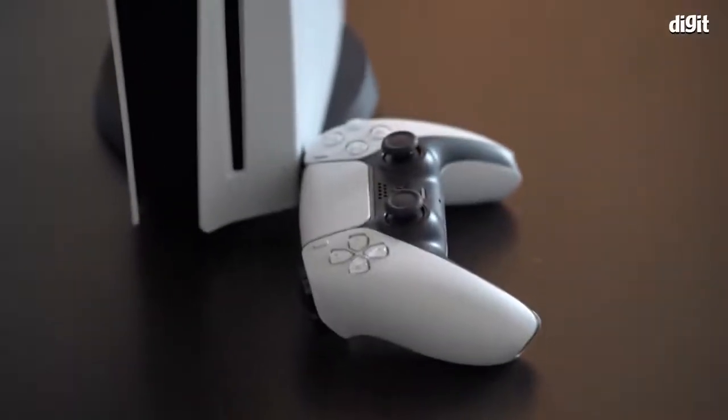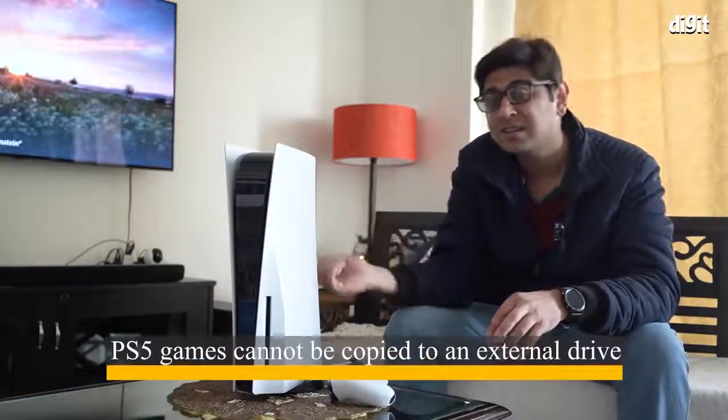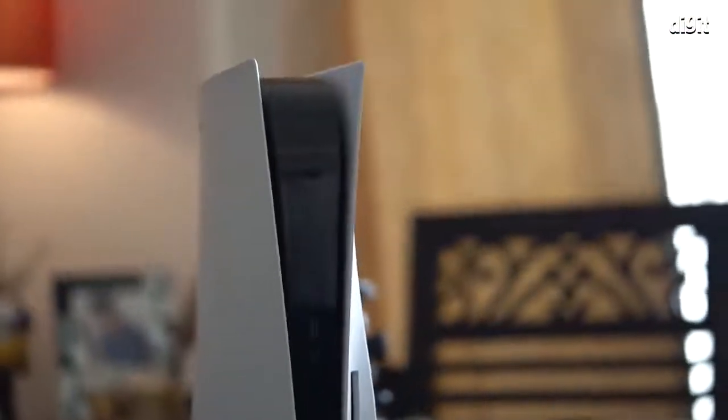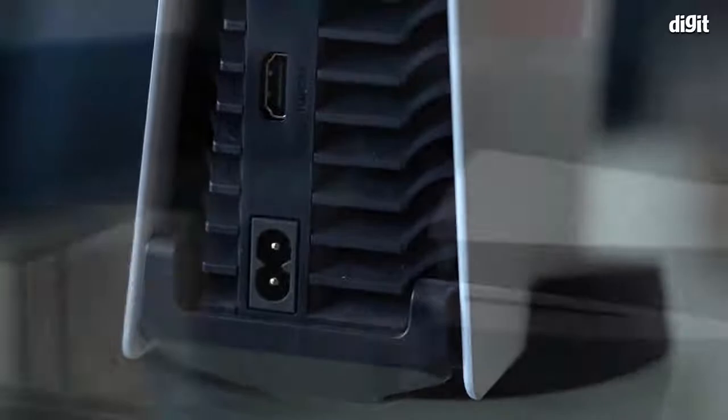Also, you can install your PS4 games to an external hard drive connected to the USB port, but you cannot copy your PS5 games from the internal hard drive to an external hard drive for safekeeping in case you don't want to re-download them, because this is India. We still don't have bandwidth that can download an 80 GB game in a matter of a few minutes or a few hours. It is slower. So these are some lifestyle improvements that the console can definitely have in the future.